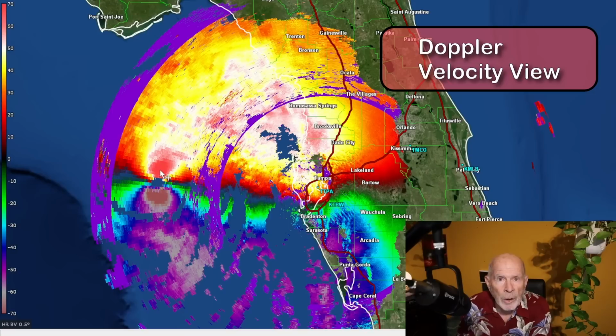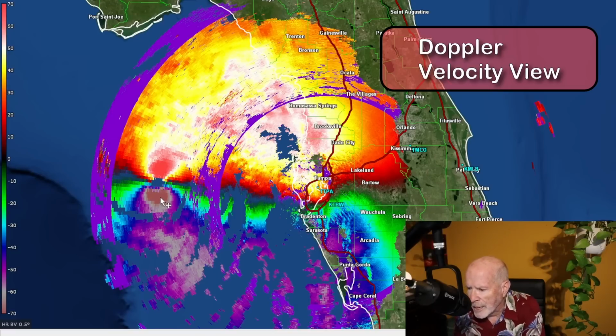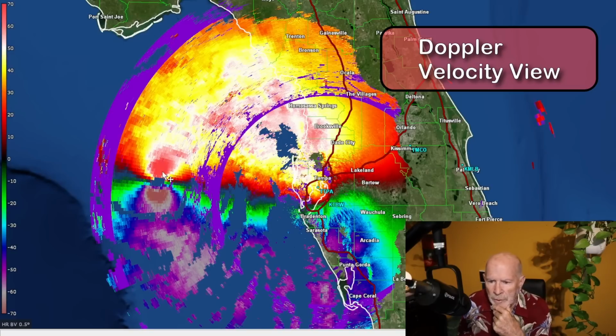Now, these winds around the eye, according to this Doppler view here, are, oh my gosh, what are they measuring? 75, 78, almost 80 knots. That's about 92, 93 miles per hour. And then on the back side of the eye, the other side of the eye, same speed, about 80 knots, 81 and a half knots right now. There's a new update right there. Let's take a look. Looking at the speeds again, I'm seeing 83 and a half knots. That's about 95 miles per hour, indicated by the radar alone.